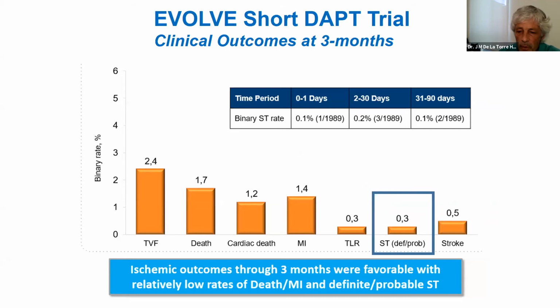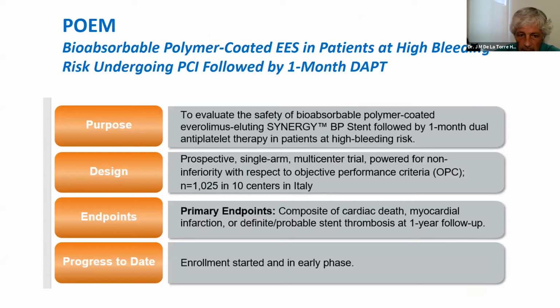The point raised was also more aggressive because here the DAPT was just 1 month in patients with high bleeding risk in 1,000 patients in Italy.